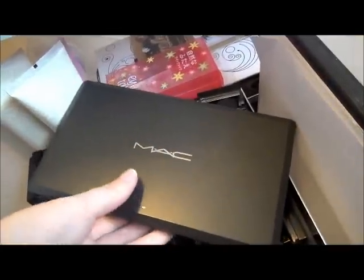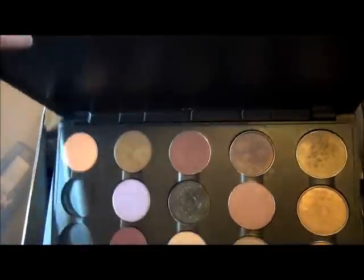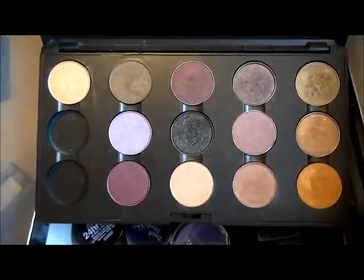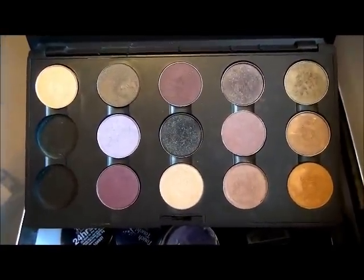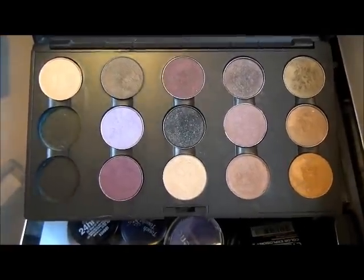This is my only big palette actually. This is from MAC. But again, like I said, it fits Annabelle and Smashbox as well. So majority of the colors in here are mauves or golds or earth tones. That's what you can expect from me on a day-to-day basis. I do have 2 empty slots, so I might fill them in with something. We'll see.